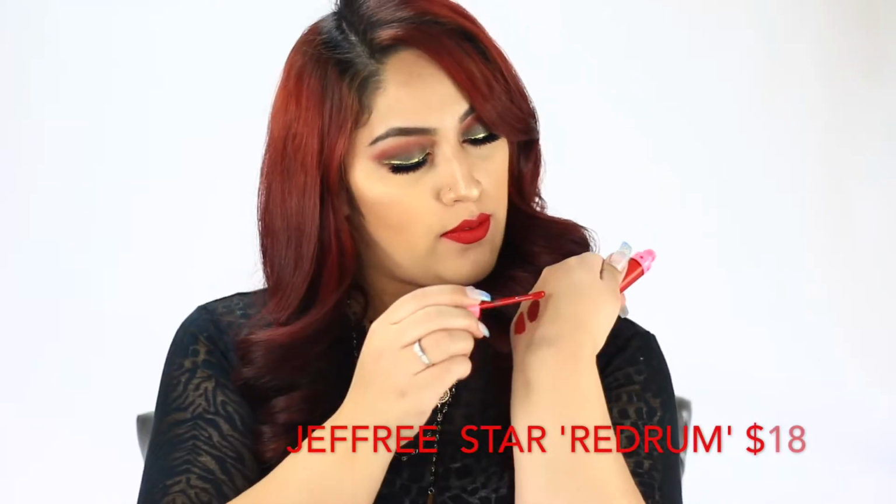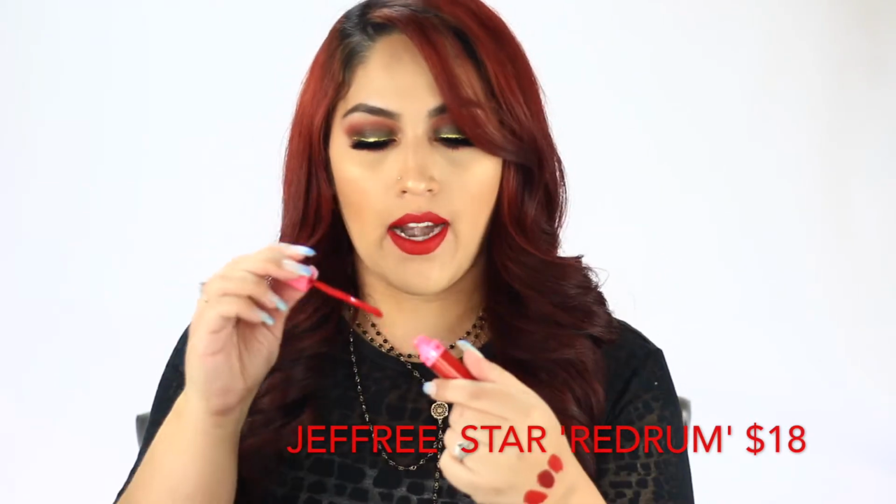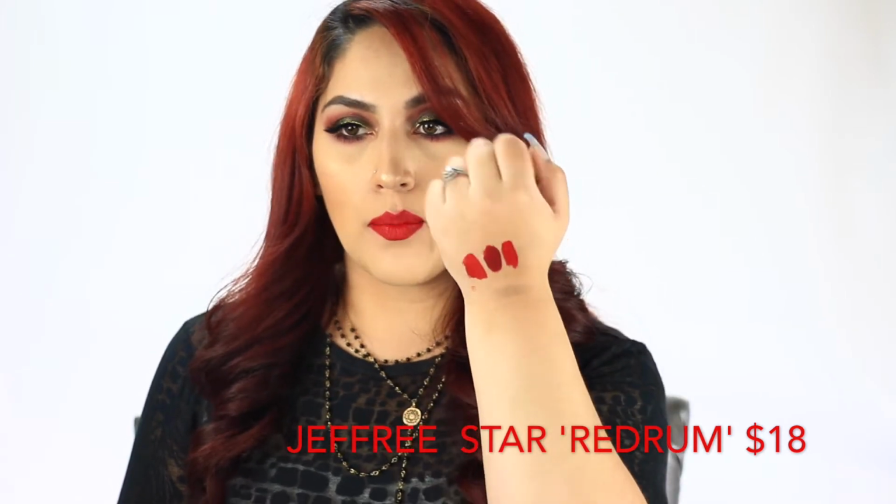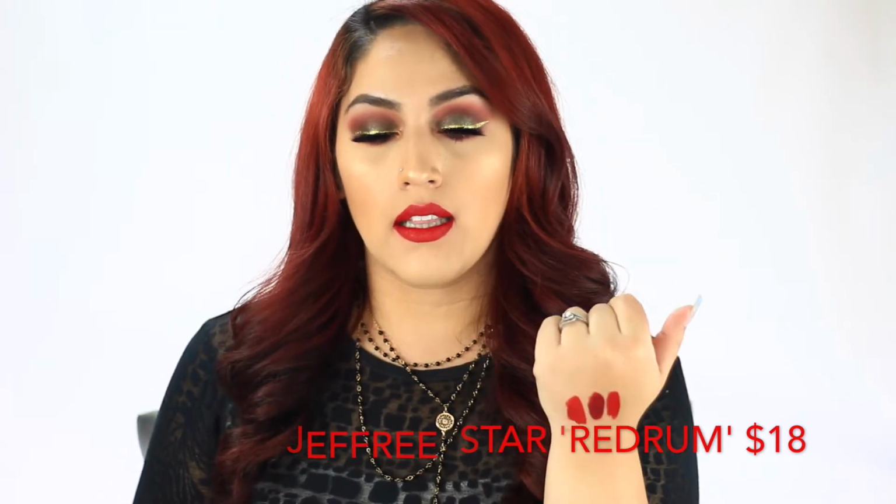I'm starting to look like the Joker, but the next shade is called Red Rum by Jeffree Star Cosmetics. Let me go ahead and swatch this one for you guys. So this one's brighter than Stila Beso is, but still beautiful. And again, this is what it looks like.